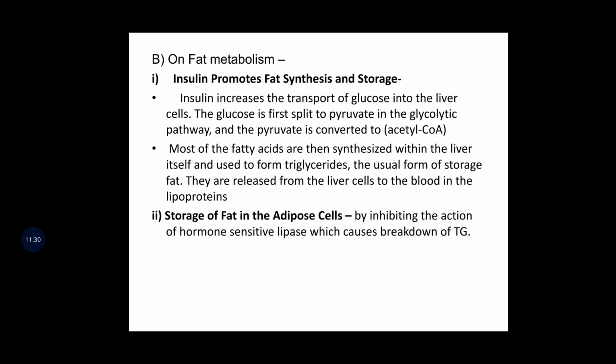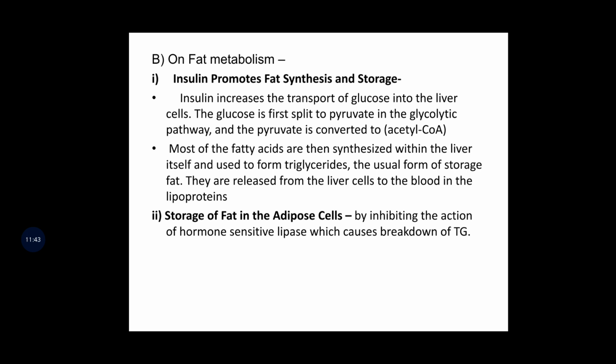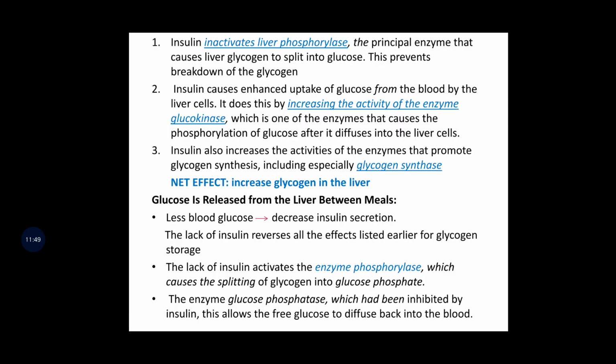The second effect is on the fat metabolism. But you have to remember in this that the insulin always activates all these enzymes. The names of the enzymes are not given in your book, so you just have to memorize all of them. If written in your exams, this will help you in scoring more.